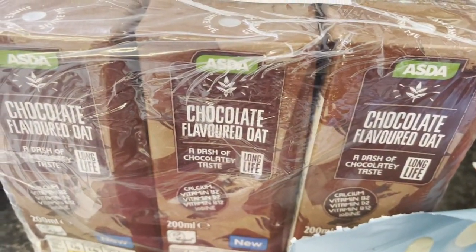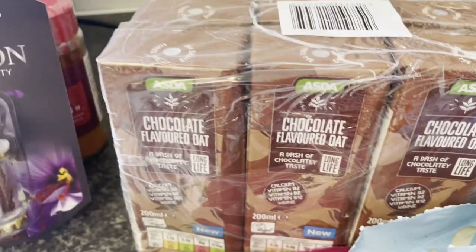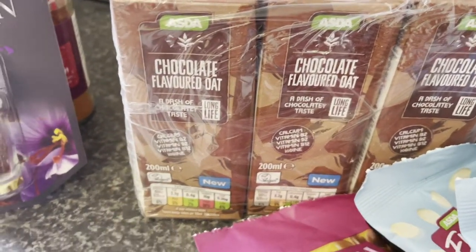And I got my son's usual Asda chocolate flavoured oat milk. He just absolutely loves these, and I quite like them too. They're actually quite tasty.